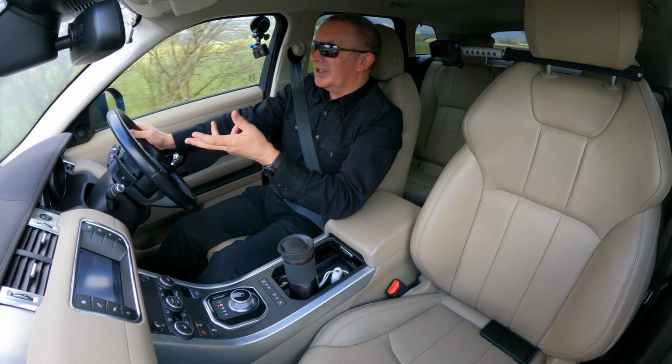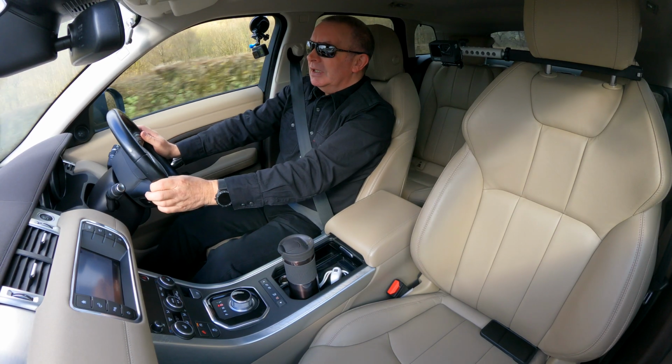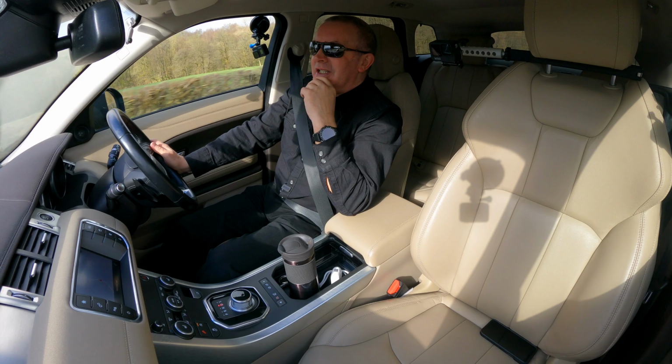Oh, it's got lane departure warning. Stupid invention. It's also got stop start, which you should turn off straight away because it's crazy. Well, I'll finish the test drive there.